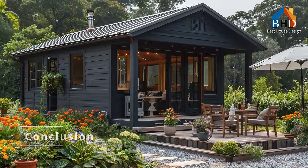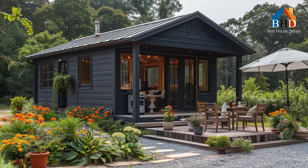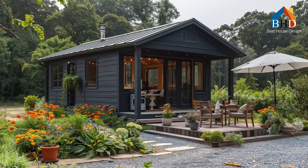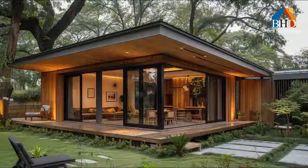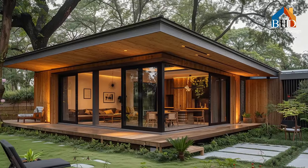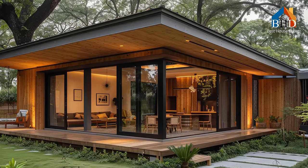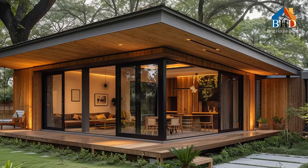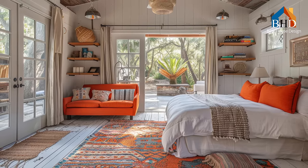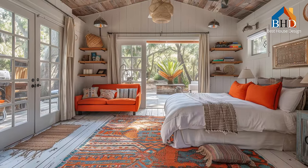Conclusion. Transforming a rundown garage into a cozy guest house is a rewarding endeavor that combines creativity, resourcefulness, and craftsmanship. By approaching the project with careful planning, attention to detail, and a vision for the finished product, you can create a space that adds value to your property and provides a comfortable retreat for guests. Whether you're welcoming family and friends or seeking additional rental income, the possibilities are endless when it comes to repurposing underutilized spaces in your home.